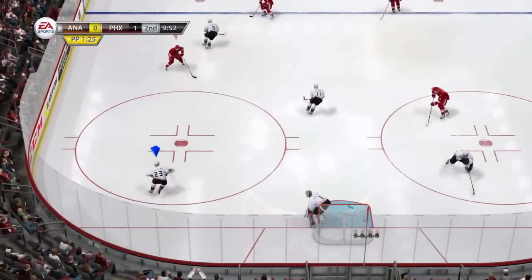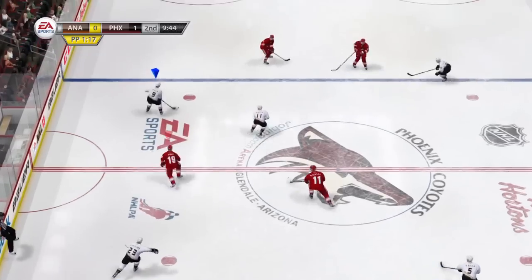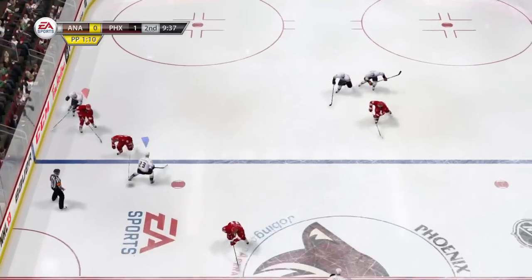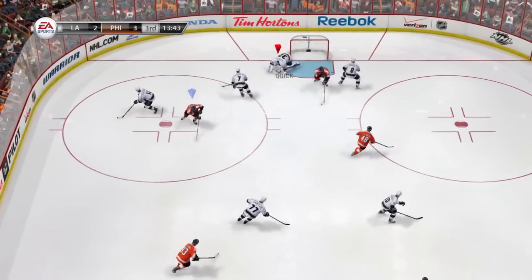Watch as Beauchemin tries to get the puck by Shane Doan. His second chance is more successful, banking the puck out of Doan's reach. Yandel, in perfect defensive position, then knocks the puck away from Ryan. Beauchemin, who is now in good defensive position, has the puck go off his leg down the ice. Pucks are much more loose this year.